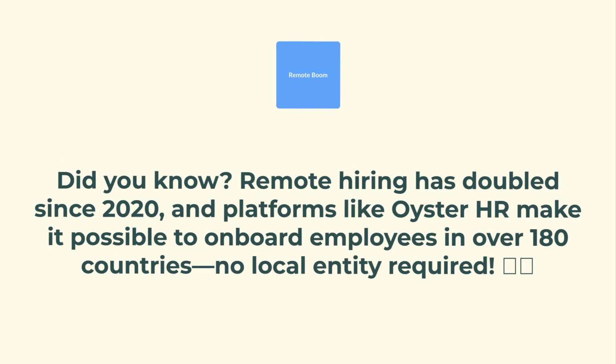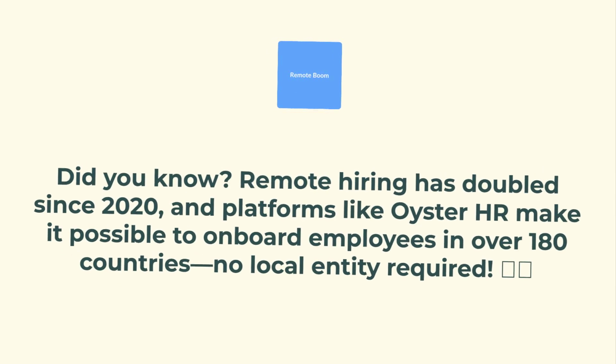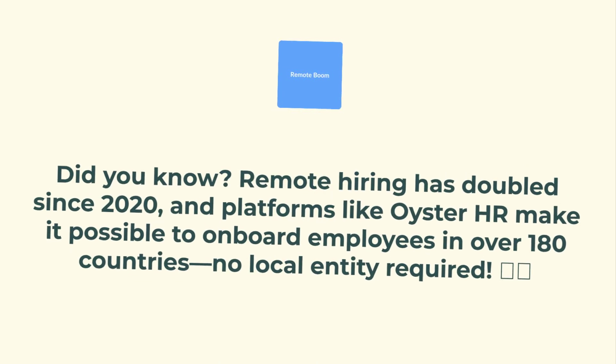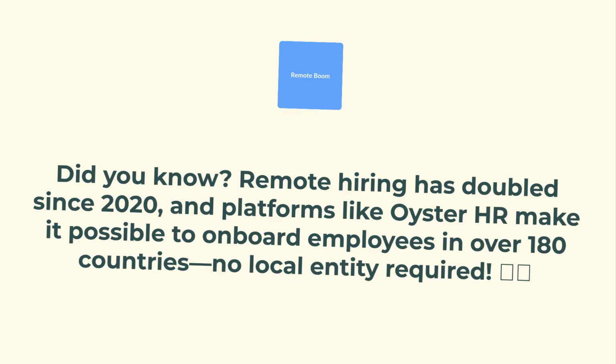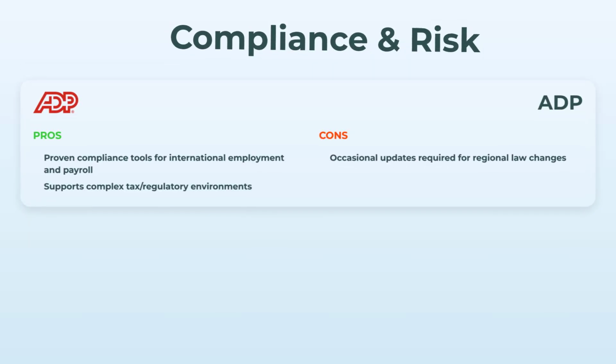Oh, and here's something cool. Fun fact, remote hiring has literally doubled since 2020. Platforms like Oyster HR, they let you onboard folks basically anywhere, over 180 countries, and you don't even need a local office. Wild, right? Let's shift gears to compliance and risk.